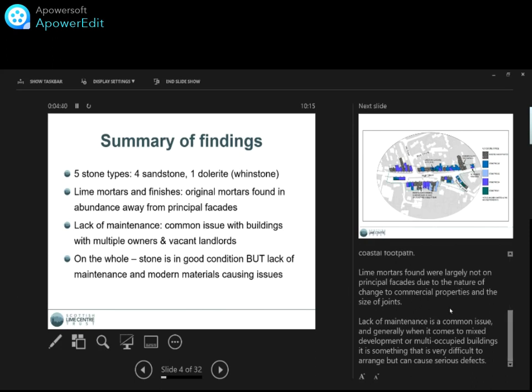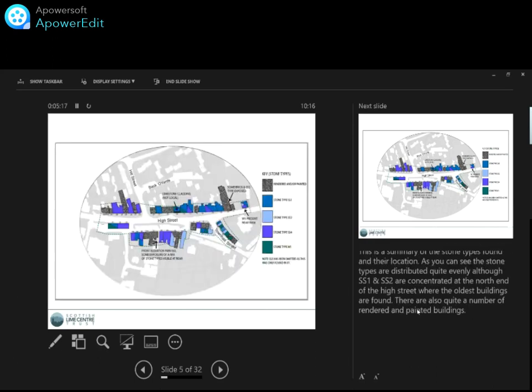And the lack of maintenance is a common issue. It's always an issue in town centres or where there are multi-occupancy buildings, a mix of residential and commercial. It's something that we found again and again, and that does cause quite serious defects in some cases, which we'll touch on in a little bit. But again, on the whole, stone was in quite good condition. It's just the few areas that have let some buildings down with a lack of maintenance and modern materials.